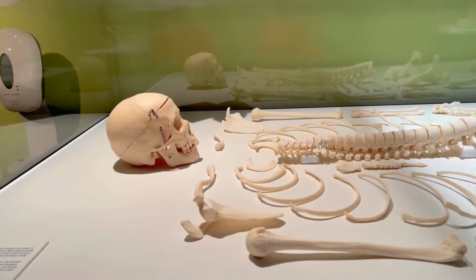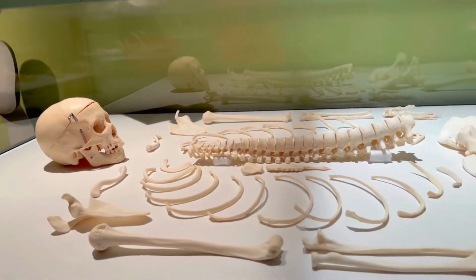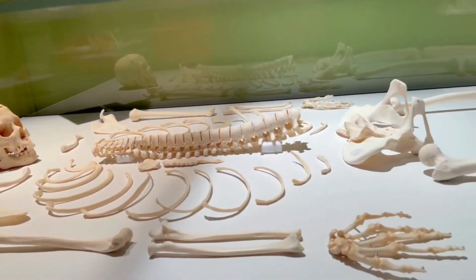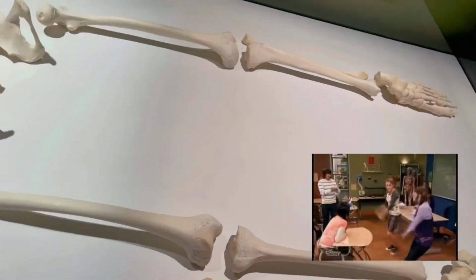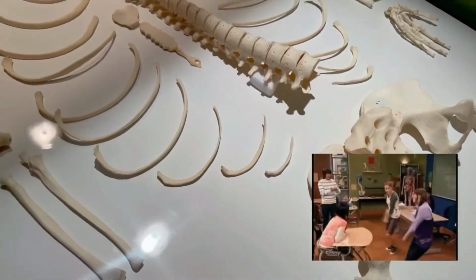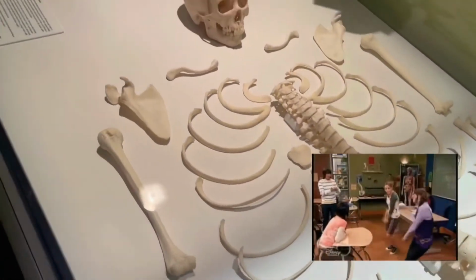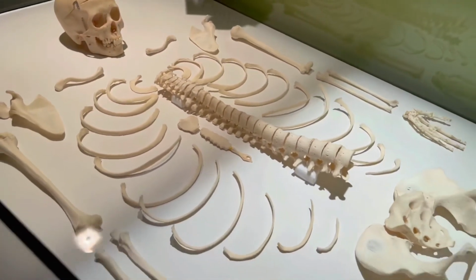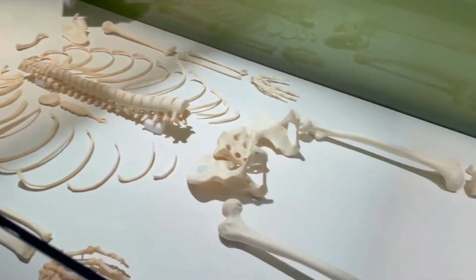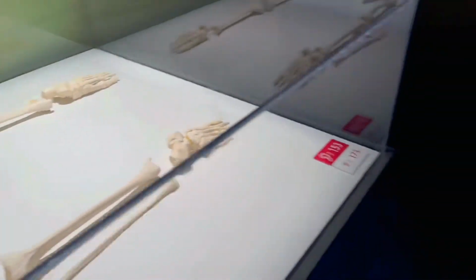Does anybody remember the Miley Cyrus bone dance? We're doing the bone dance. Dance, dance, dance. Again and again till I get it right. Look at that. This is how some people are chilling on the beach right now. Just laying it all out, huh?